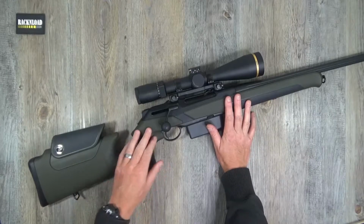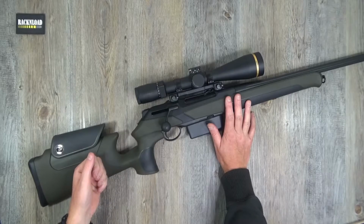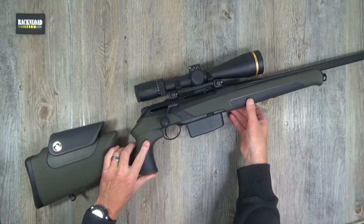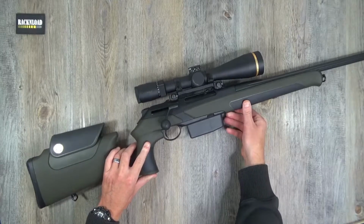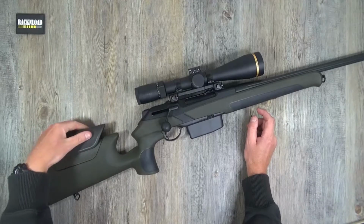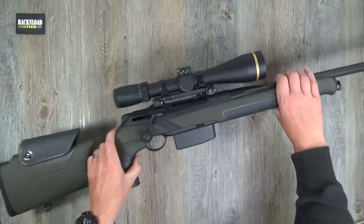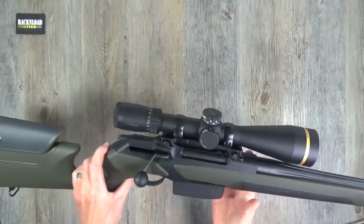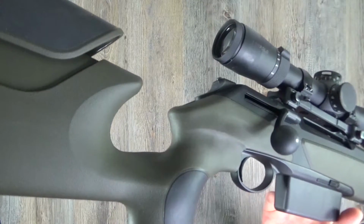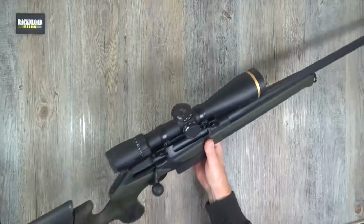So, very interesting rifle. This is all synthetic. It's almost like a rubberized, like a hard polymer, and what you've got is soft touch inserts. On the pistol grip, the forend, even the cheek piece has got this soft touch as well, which is very nice. And unusual as well is an open thumb hole. That's what you call an open thumb hole. That is to make fast follow-up shots.